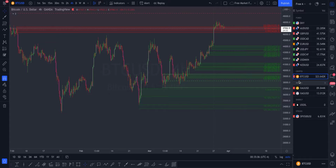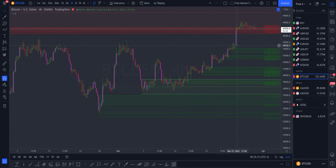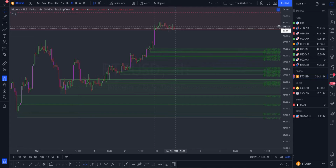Short-term institutional bias was short. We see where the market opened up here, and it went long, taking out 4-hour supply, coming into institutional distribution. So I'm looking to take some sell trades off of this. You can kind of see where price has just been breaking down here.